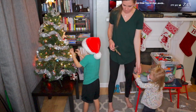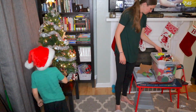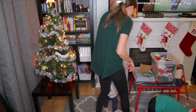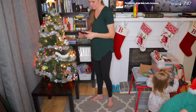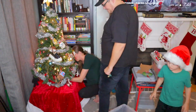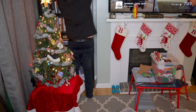So back over to the Christmas tree, we're just putting on some ornaments. I have a whole bin of ornaments that I have made since I was a child, and my parents have kept them for me. We just add the kids' ornaments to it every year, and it's such a cool thing to be able to look at all the ones from my childhood and hang them up with the kids, and there you have it.